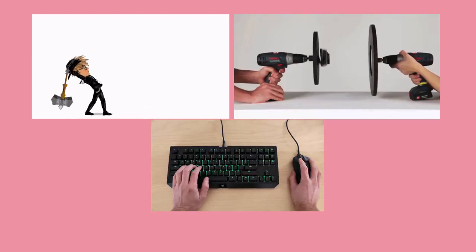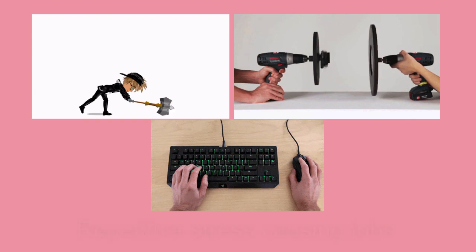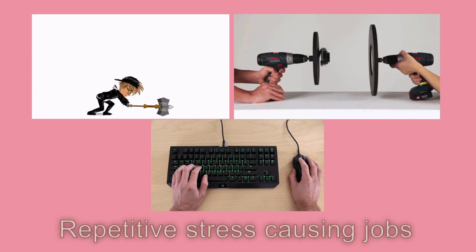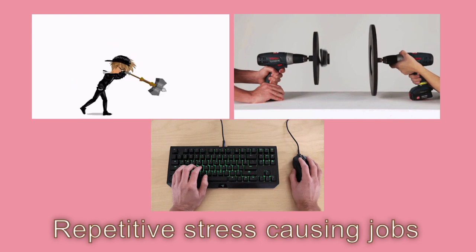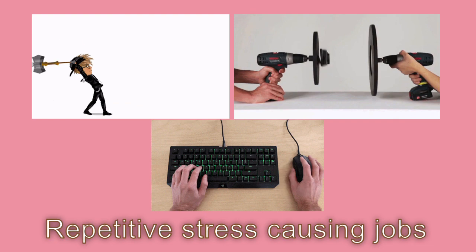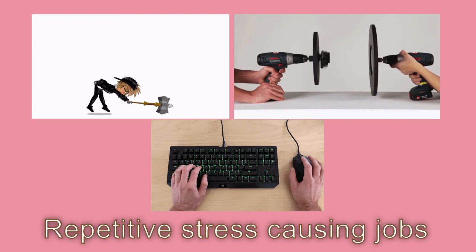To better understand carpal tunnel syndrome, it helps to know a little more about repetitive strain injuries, as the two conditions often go hand in hand. Because repetitive strain injuries are the result of moving the same muscles, tendons, and nerves over and over again, individuals with certain occupations are more likely to develop them.